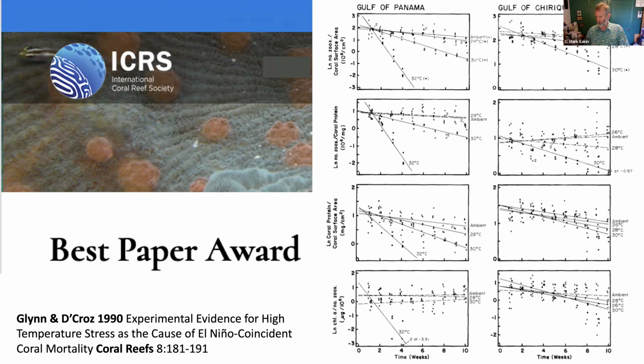This paper, which reviewers had said was work that didn't really need to be done, ended up getting the best paper award in the journal Coral Reefs for that year. So again, sometimes reviewers don't know the best thing that's going on, and science can and should go on despite what reviewers say.